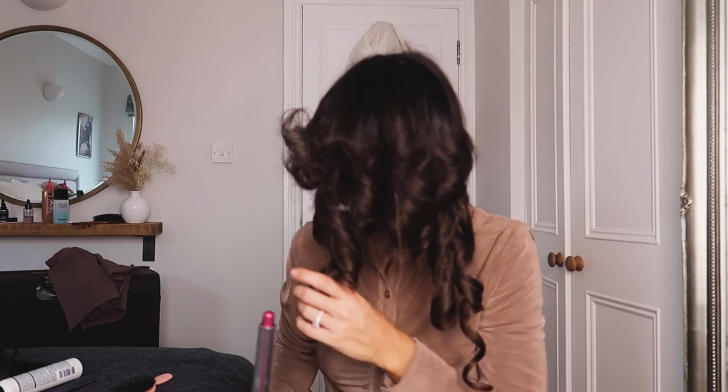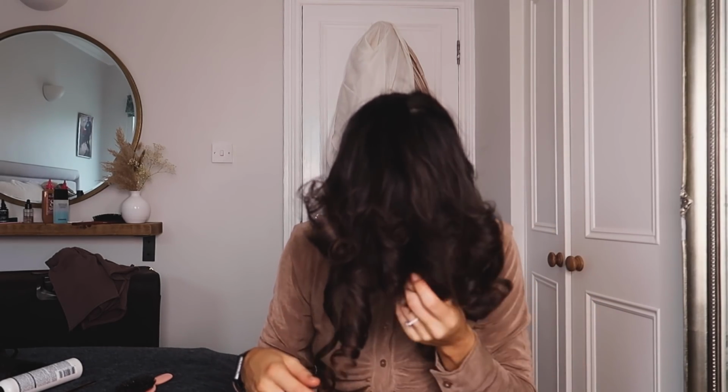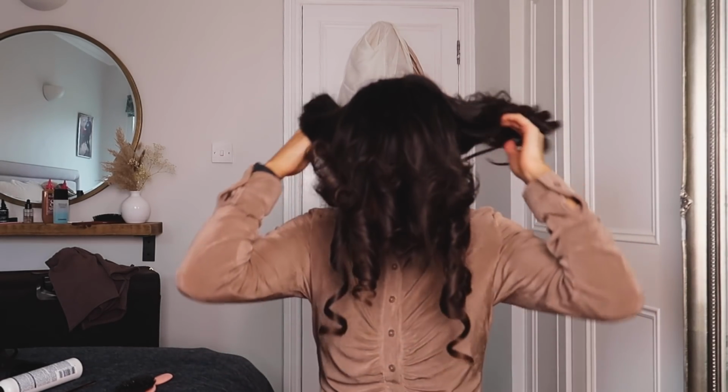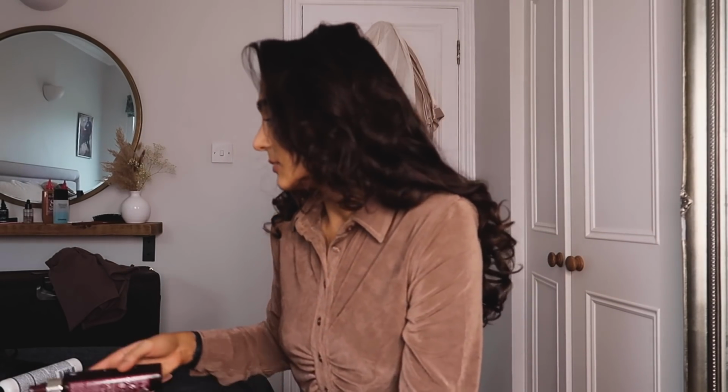Okay, and that's done. So then you have your hair like this. Obviously I'm aware there are going to be some little stray ones, but I'm going to sort that out in a second. And then you just flip over. You can see straight away it's like poof at the top. So then I just let that cool, like so. And then once they have cooled, I will tell you about the next bit.